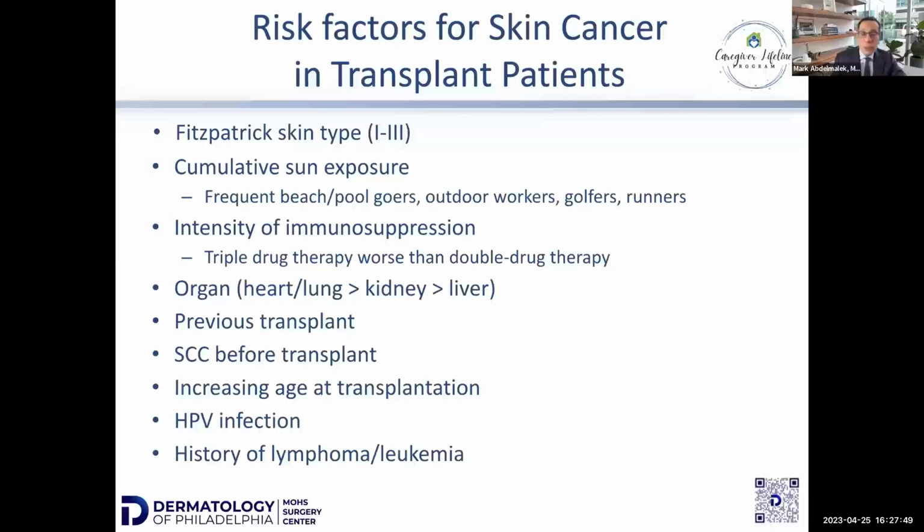One of the nuances we know as dermatologists is that I really can't look at you and tell you what kind of skin type you are. It's really how your skin responds to the sun. So you really need to take the test yourself and know what your Fitzpatrick skin type is, so you can report that to your dermatologist.